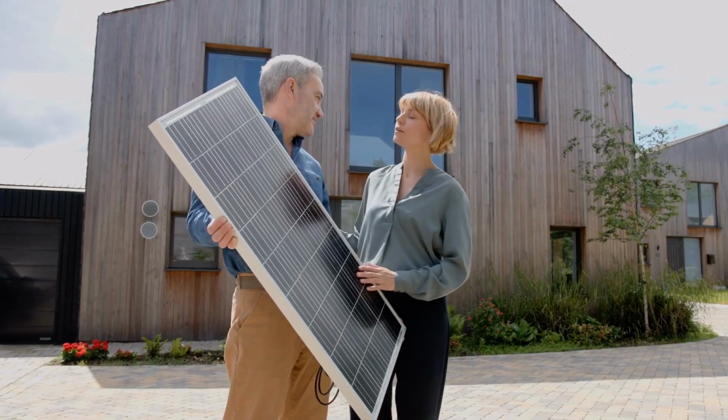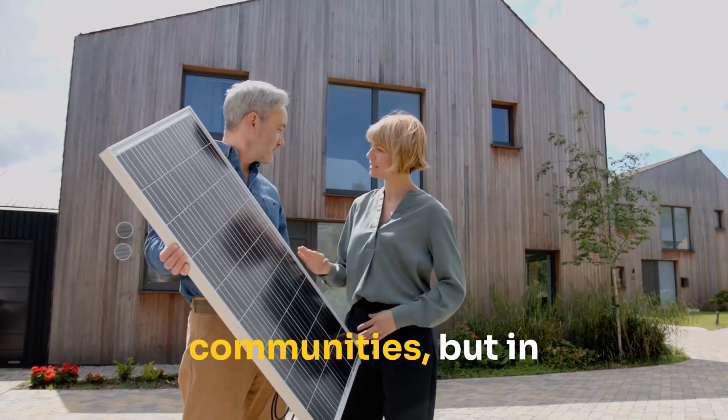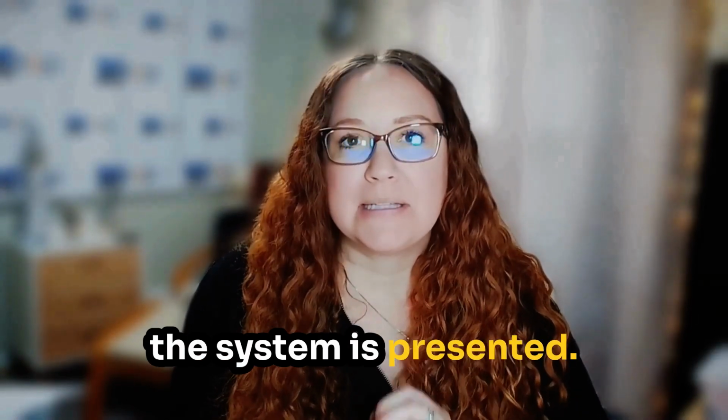As far as added value, solar panels can help. National studies show homes with solar can sell for up to 4% more. And I've definitely seen buyers gravitate toward homes with paid off solar systems in eco conscious communities. But in some neighborhoods, it might not move the needle much. It all depends on the buyer pool and how well the system is presented.